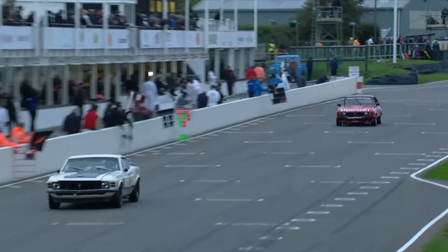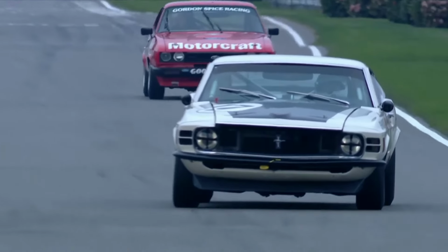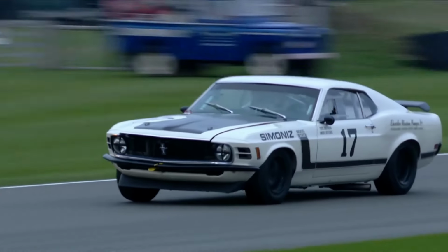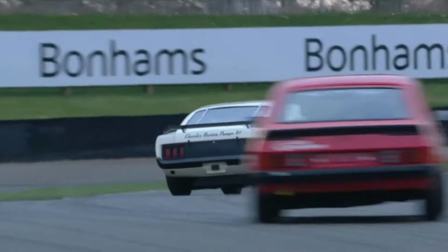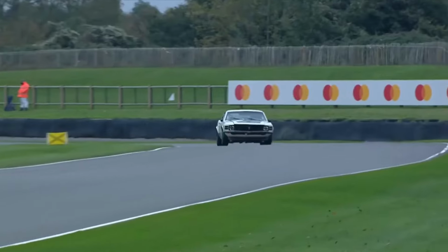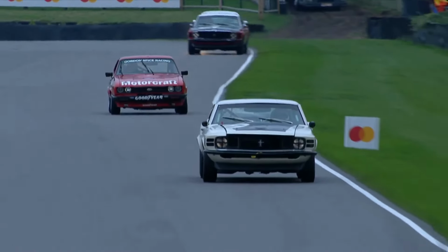Absolutely right. Tom Christensen sideways. Now that lead gap to the eye looks a little bit less. I suspect the timing screen will prove me wrong. Yeah, it is up by 0.2 of a second. But actually, Mike Whittaker, to be fair to him, is staying in touch. They're dabbing on the brakes, and the cars drifting their way around Madgwick. Go the top two. So there, number 17 leads the way.